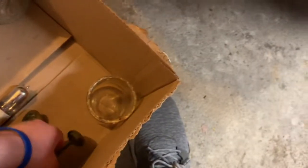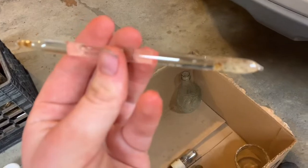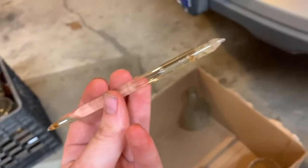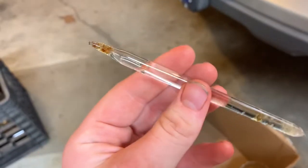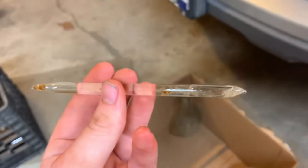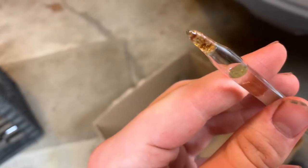Okay, next is this thingy. It's completely sealed, whatever it is. It's this vial. Let's show it. It's got a bubble. It moves kind of slowly, so I'm not sure it's water. Yep, see? It doesn't move at the speed of water. It's sealed on both ends. Let's see if I can show it.